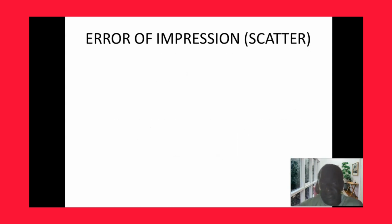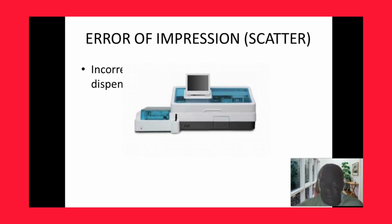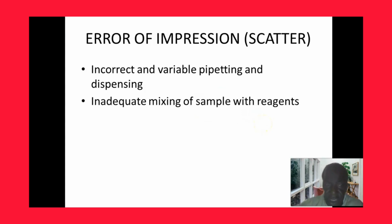Errors of imprecision, which could be general, are not necessarily from the performer of the test. Incorrect and variable pipetting and dispensing is a general error, which may be because the pipette itself is not functioning well, not because of the performer of the test. And whatever is dispensed, especially these days that you have automation machines, so you are now talking of even the pipetting and what the machine itself is doing.